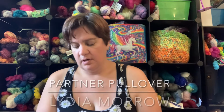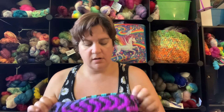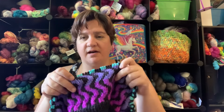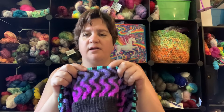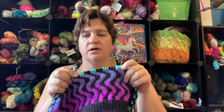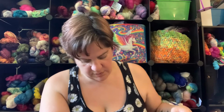So, the Partner Pullover by Lady Amaro that I've been working on, I ran into an issue. I got to fix it. I started color 6. Look how pretty that is. I know it's a big jump. I don't care. It's still going to look great going into those blues. Looks great. That wasn't good. Hold on a second. We're back.